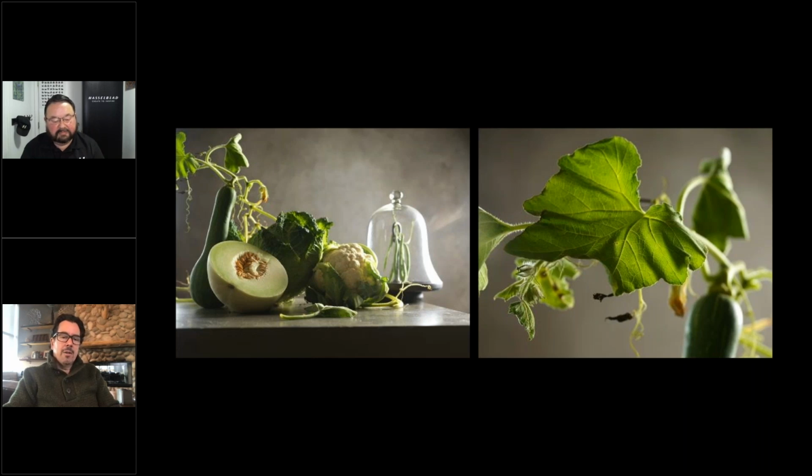These next slides are a still life series, part of the same series, but a lot of these pieces were from my wife's garden. She's an avid gardener, and the beauty of having a garden is you get everything on the leaves. You can pick it and shoot it within the same hour. And again, it's a study on light and how light works on certain objects. In the left image, it's how the light hits that glass as opposed to hitting the cauliflower, the melon and the leaves.